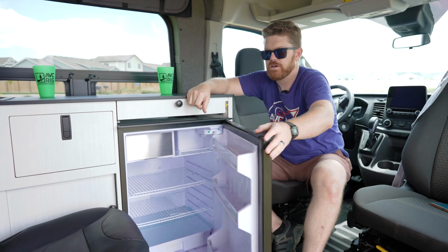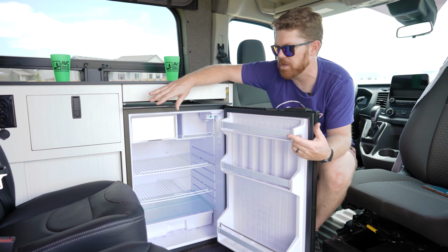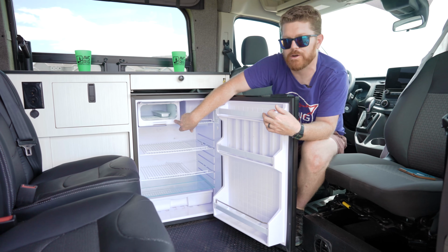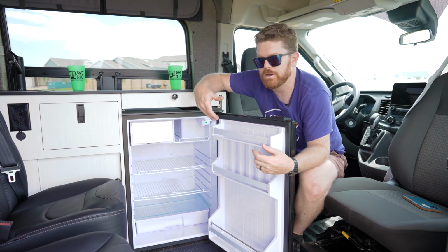Inside the fridge, we have lots of room for everything we need. I can pack a week's worth of groceries into this fridge for my family, and it works really well. It has a freezer compartment, so I can keep popsicles. You know, we're big fans of Otter Pops on the road because they're really easy to eat and easy to freeze. It also gives us lots of storage on the door, which I really like.